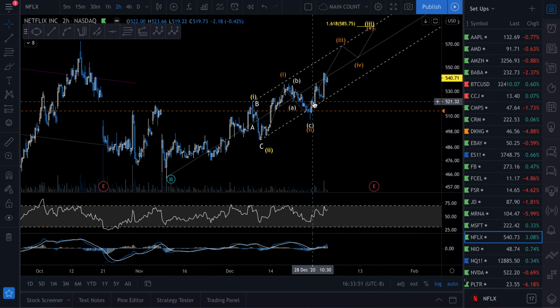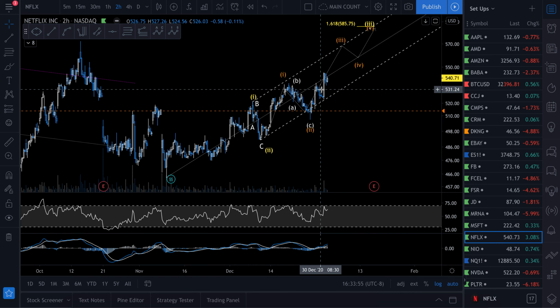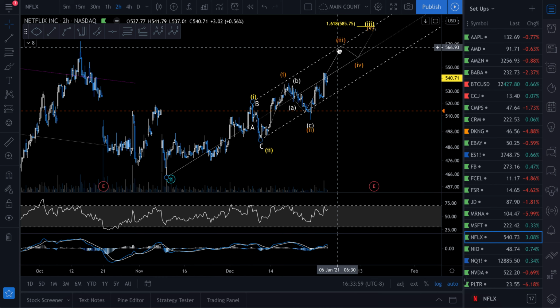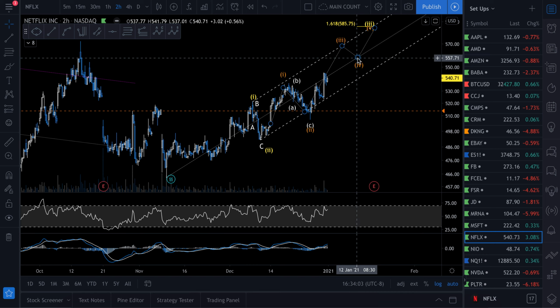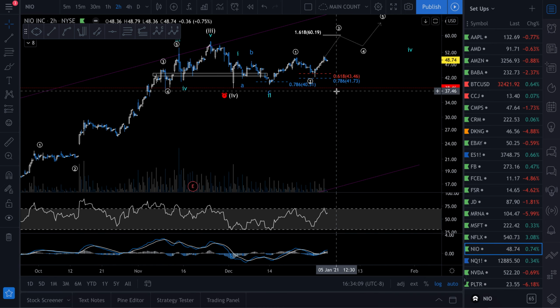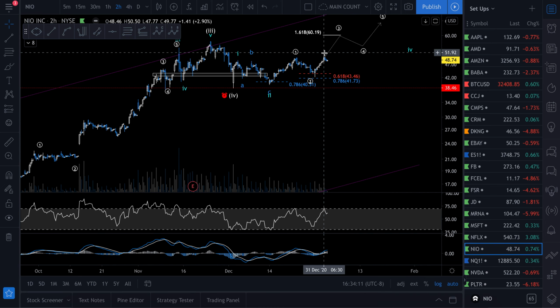Kind of sold early on the position I took last week, unfortunately, but there'll be plenty more opportunities. Looking for a test up here on the 560 range and then a drop. Probably get back in around 550 or so. Let's see, Neo. Just working its way up to 60.